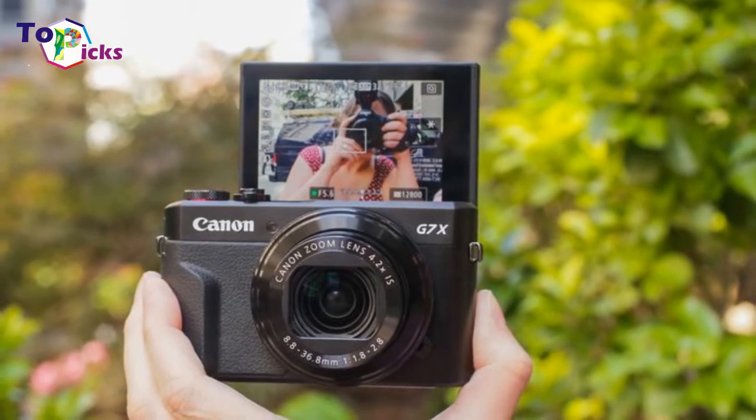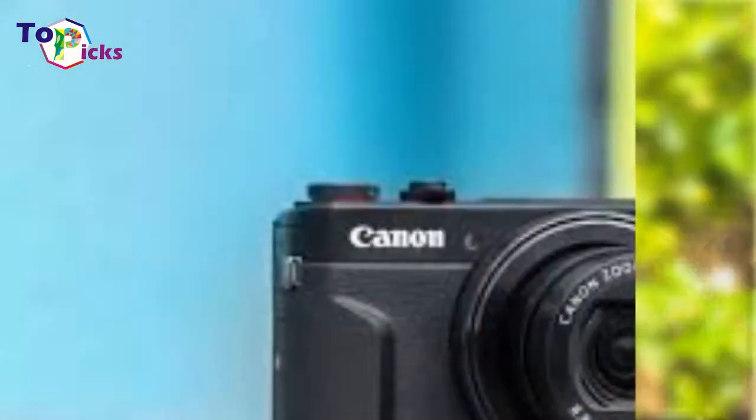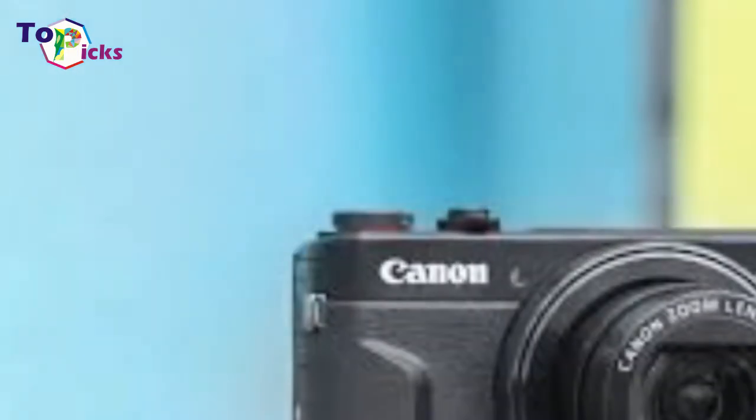The newer DIGIC 7 processor also speeds up performance overall, and the fact that you can slip this into a roomy pocket makes it a more portable option for recording on the fly, where a DSLR would be impractical.